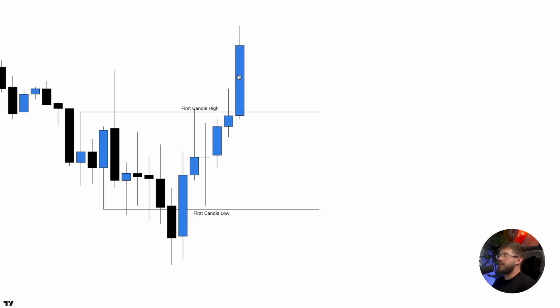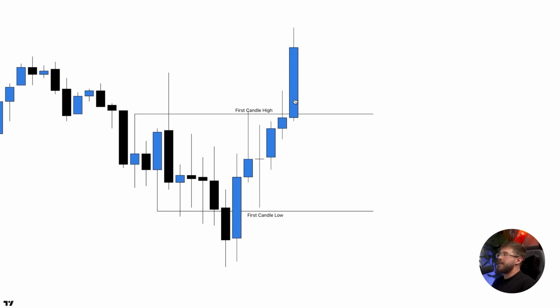Because even with a big candle like this, a lot of you say, oh my God, I'm just going to go ahead and get in now. I'll get a better entry, right? It's going to form a fair value gap anyways, but you can't think like that. Because as you can see, the market can quickly turn around.